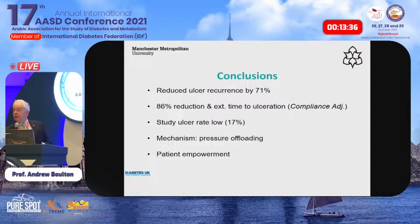The overall study ulcer rate was actually quite low, and this is not altogether surprising because patients, knowing they're in a study, tend to be more likely to adhere to the advice we give them. The mechanism of working is by reducing recurrent pressures. The high pressure plus loss of feeling leads to breakdown and, of course, empowering the patient.